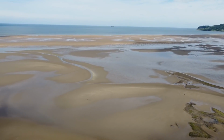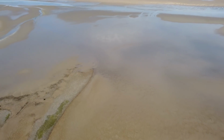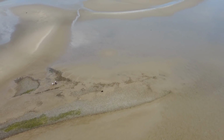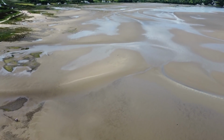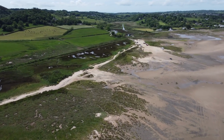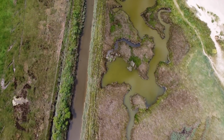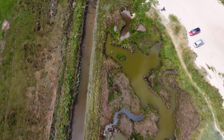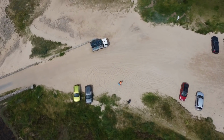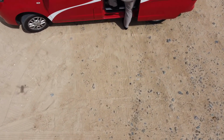We saw quite a few people walking out onto the sands, so I assume as long as you know what you're doing and you don't get yourself cut off, it's quite safe to do so. Council workmen are busy emptying the bins. Time to bring the drone back and do a bit more editing, I think.